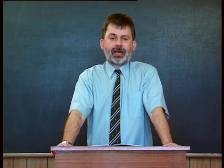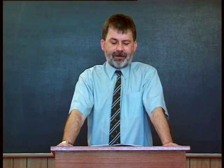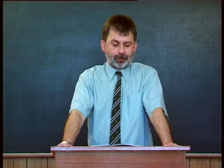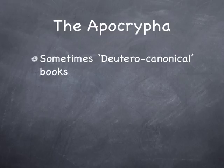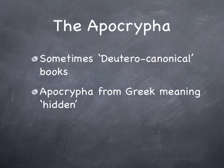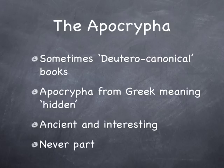There is another collection of ancient books that is found in some copies of the Bible. This is the Apocrypha, sometimes known as the Deuterocanonical books. Apocrypha comes from a Greek word meaning hidden. They are ancient books and very interesting to read, but they were never part of the original Old Testament.